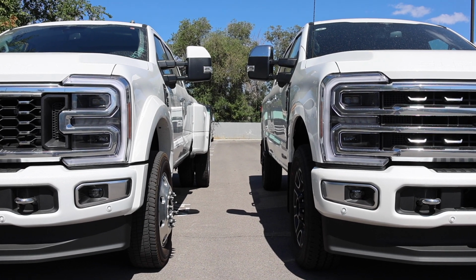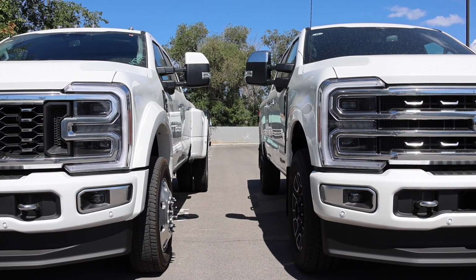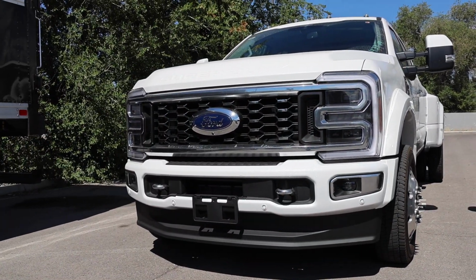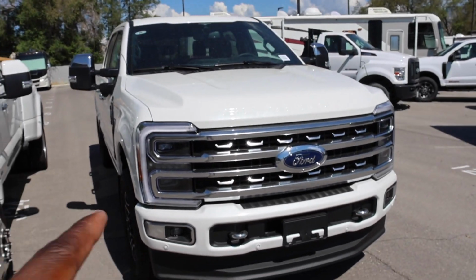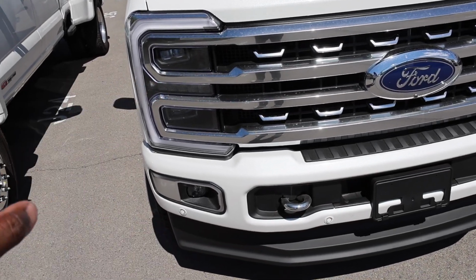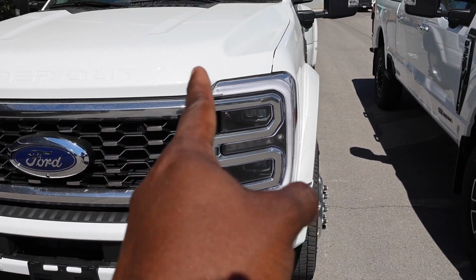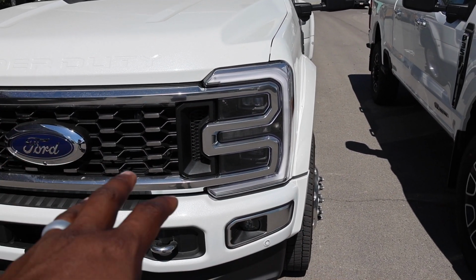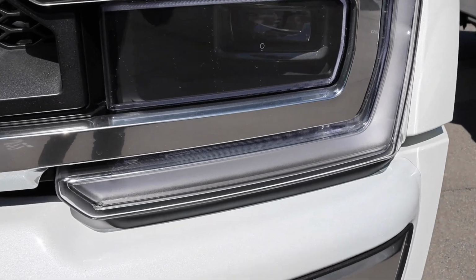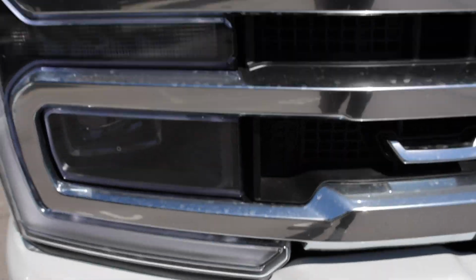Up front, you can pretty much see that the headlights are different, and you really have to look at the grille design for the most part. On the Platinum, you have the bars that run side to side, and they run into the headlights. On the Limited, you have this zigzag that runs around the turn signals and the headlights. These are full projector LED low beams down below, and it's the exact same headlights on this side.